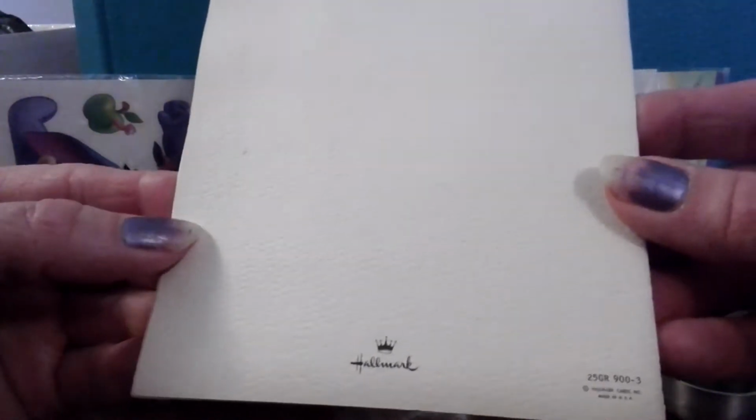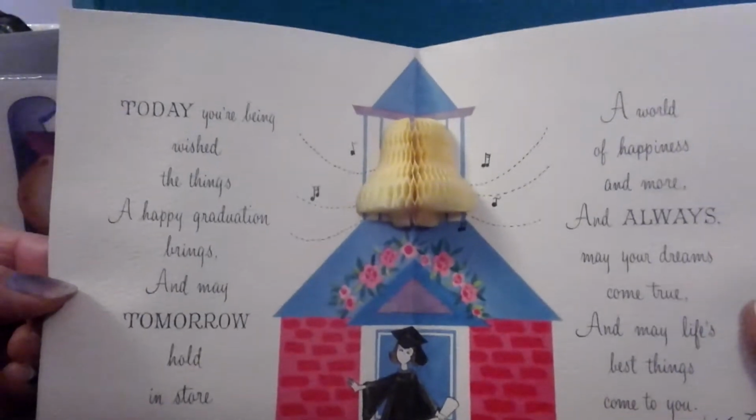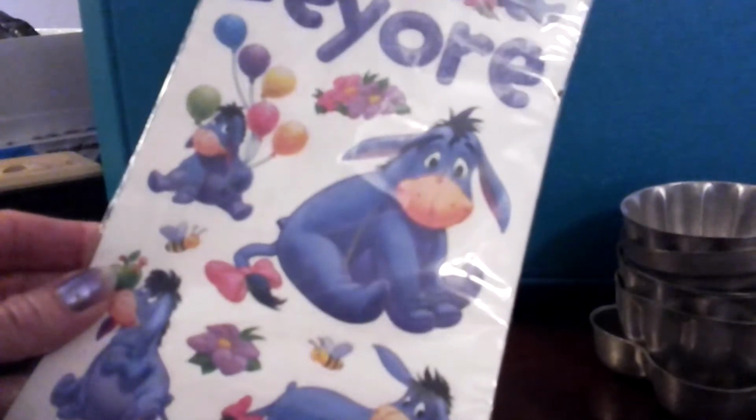I don't know what it was dated, but when you open it, the little school bell opens up. It's a honeycomb. That was just cute. I bought that to do something with, just because I thought it was cute. The stickers are new in the package. They're like something you could get at Hobby Lobby, but they're Disney, and I just threw those in too because I thought they were cute.